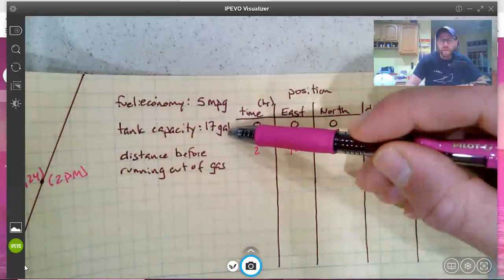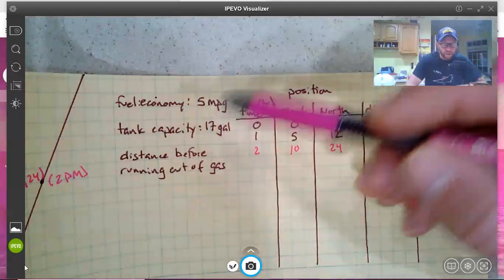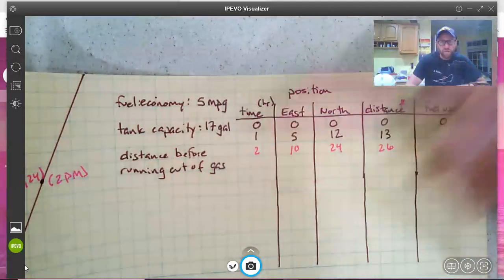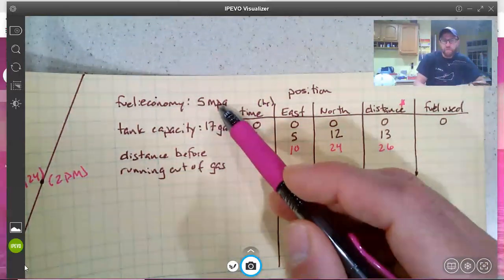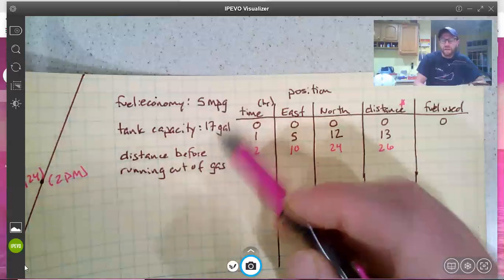He's just going to go until he runs out of gas, and he's going to call for help. His tank holds 17 gallons. He gets 5 miles per gallon. So we've got to figure out how far he runs before he runs out of gas. Well, at 5 miles per gallon, that's 5 miles for each of these 17 gallons.